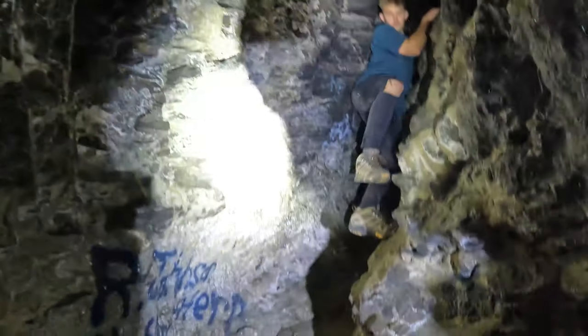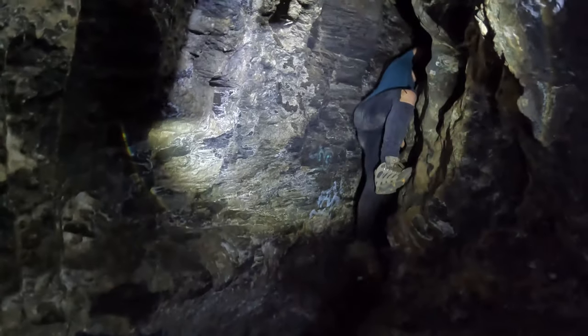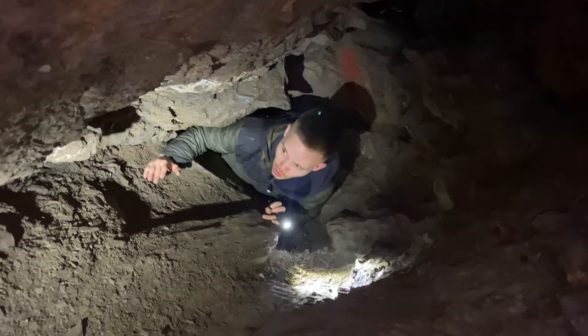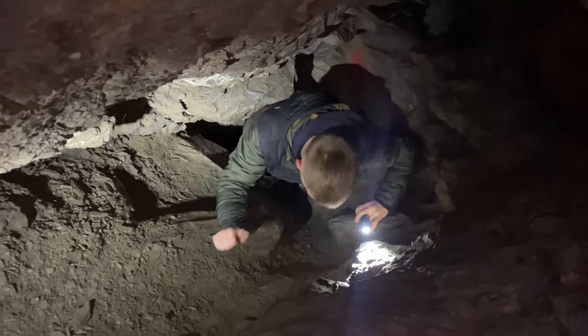At the moment, we're in a cave. We're about 30 metres in. It's getting pretty claustrophobic down here. We're getting into some pretty tight squeezes. The cave should be ending soon. Trying to find new gaps, I suppose, to squeeze ourselves through. Fortunately enough for me, because I'm a bit smaller than everyone.